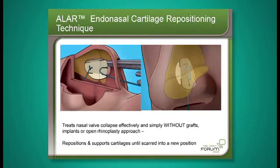I'll discuss this towards the end: we found some good insurance codes that correlate perfectly with this procedure and have been tested to work. The whole procedure is based on repositioning the cartilage, first freeing them up from each other, and then re-supporting them until they can scar in a new position. So you're releasing the cartilage and repositioning it. By creating a raw surface between them, you're scarring them into a new supportive position and securing the internal and external nasal valve. There it is from an endonasal view, and I'll show a video as well.